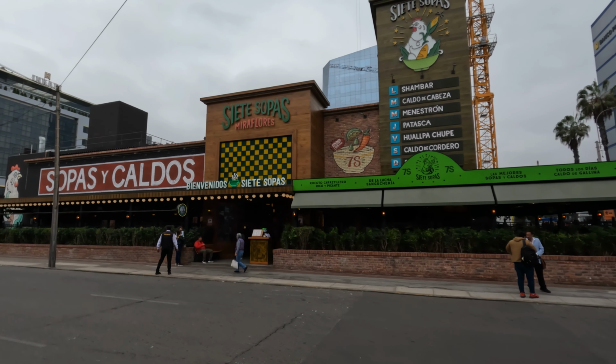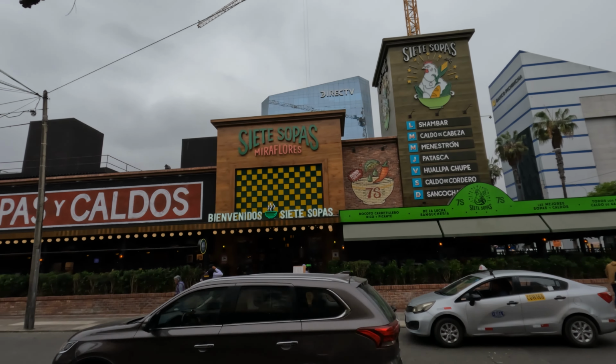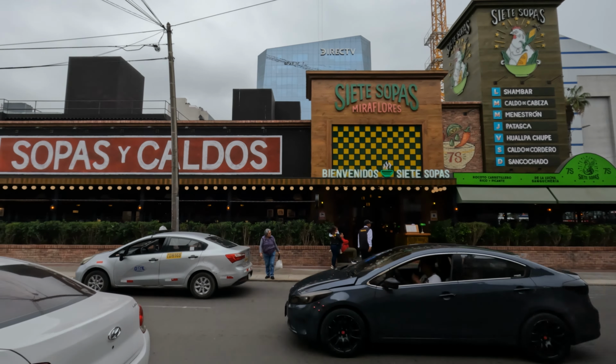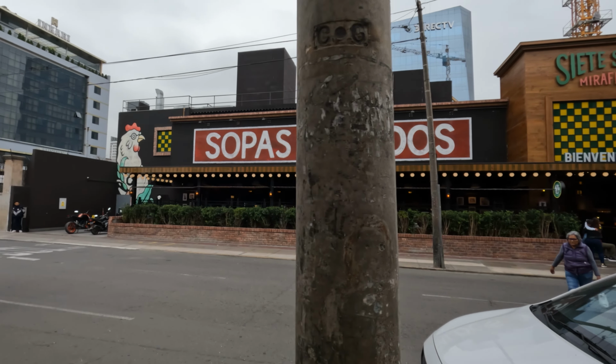Another honorable mention that you have to try when you are in Peru is Siete Sopas. They got a soup for every day of the week. This place is open 24 hours, 7 days a week, and it's always busy. There's even a lineup right now. One person, but still, it's always busy.